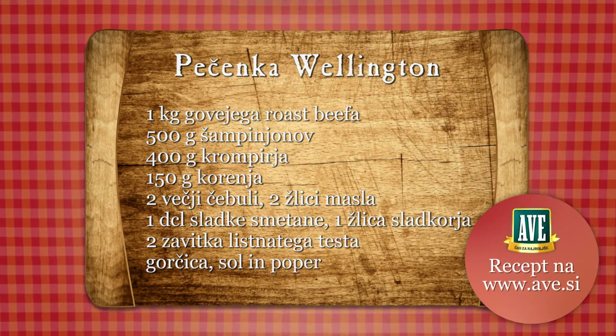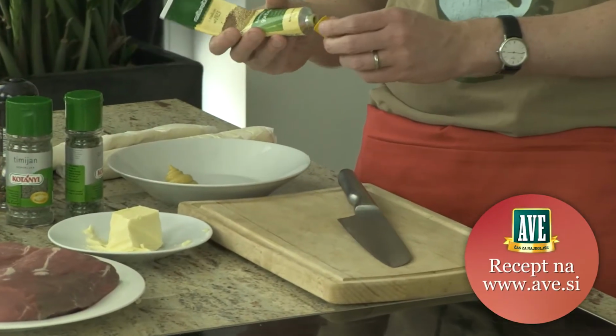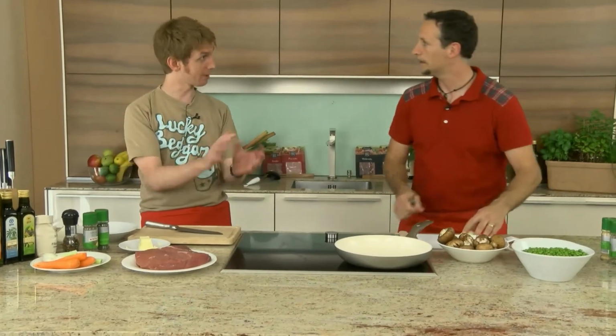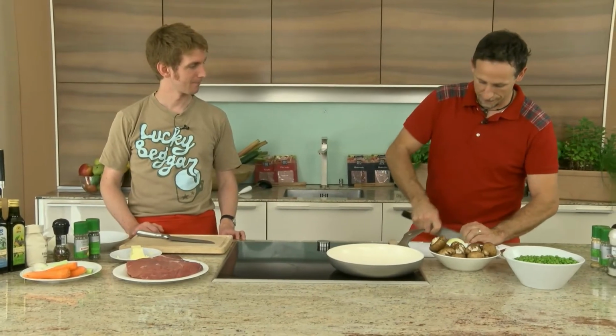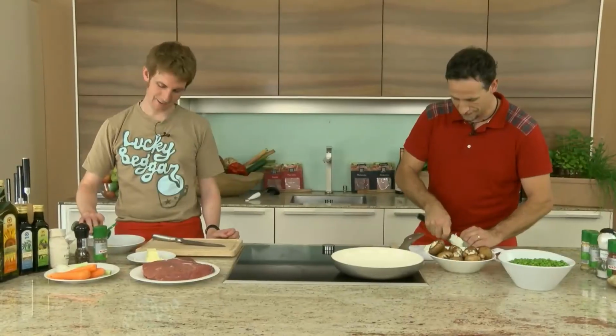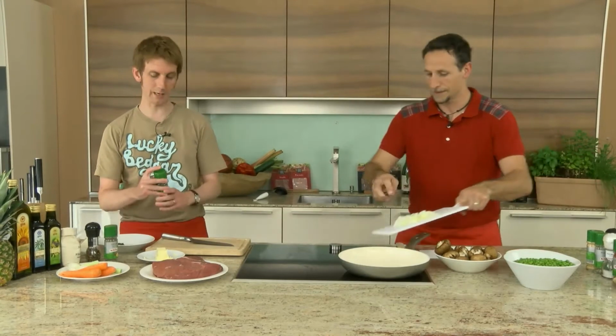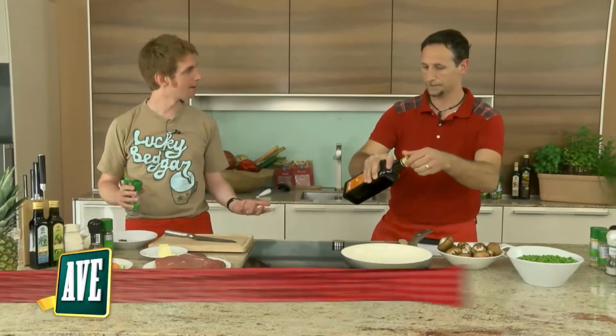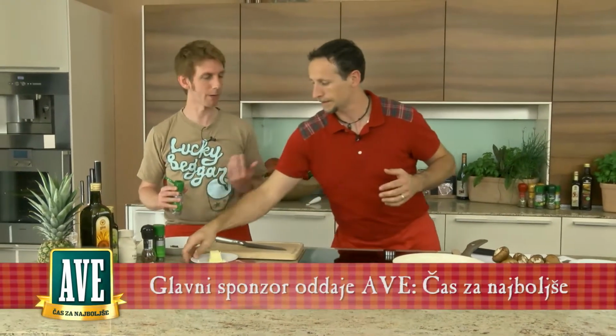Recept najdete na ave.si. You know, I was expecting the Yorkshire pudding. Oh, I love Yorkshire pudding, but it goes with roast beef traditionally, not the beef Wellington, because the beef Wellington has pastry on the outside, so you don't need the Yorkshire pudding. Because I believe everyone in Slovenia believes the Yorkshire pudding is like a pudding here in Slovenia. But no, it's a savoury, so it's not like a dessert. We eat it with roast beef most traditionally, and it's delicious. But it's like a pancake batter, which you then bake in the oven, but with no sugar.